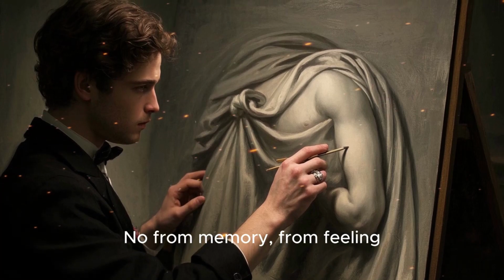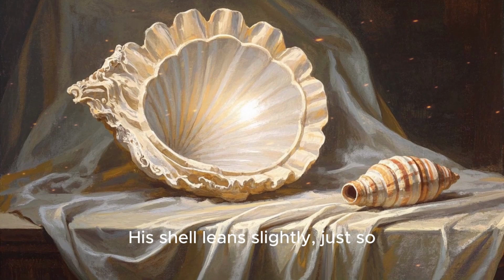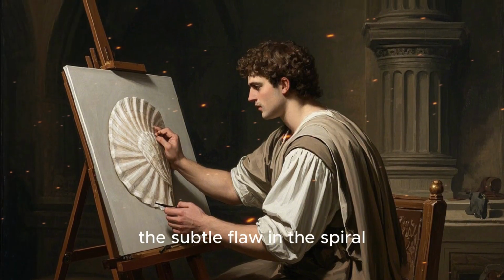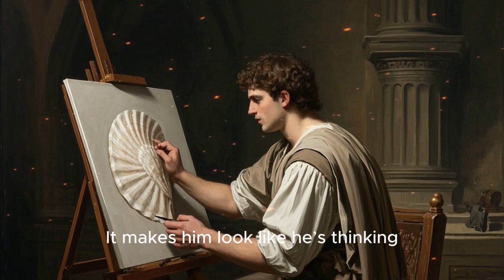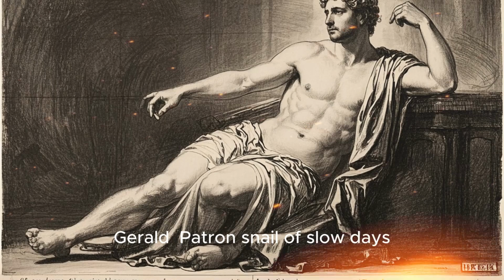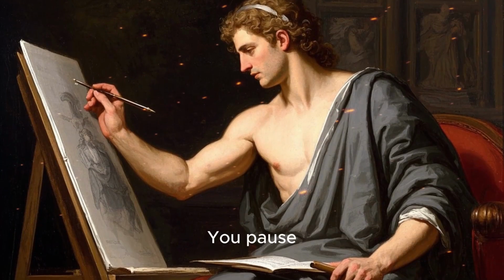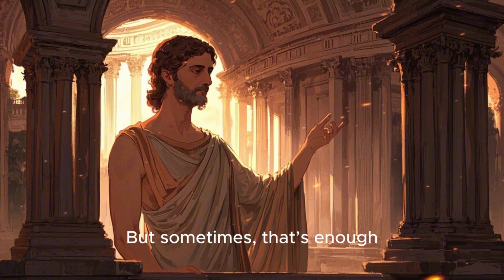No, from memory, from feeling. His shell leans slightly, just so. The ridges are not perfectly even. You capture the tilt of his spine, the subtle flaw in the spiral. It makes him look like he's thinking. And below the sketch, you write, "Gerald Patrian, Snail of slow days. Found near bakery, likely fond of crumbs." You pause, consider adding more, but sometimes that's enough.